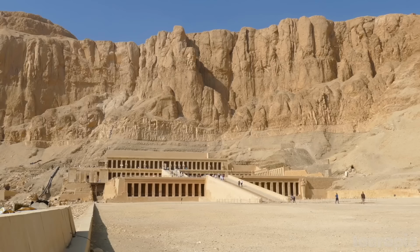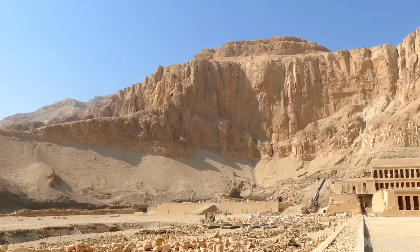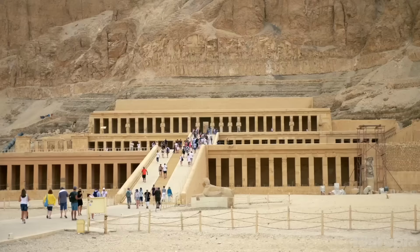Number 10. Temple of Hatshepsut. Not far from the famed Valley of the Kings lies another of Egypt's incredible ancient sites, the mortuary temple of Hatshepsut. Located at the foot of towering cliffs that rise dramatically above the desert floor is a massive, almost modern-looking monument.